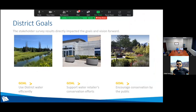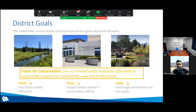As a district, we have goals as well. Our first goal is to use our own water efficiently, but because we're a wholesale supplier, there's not a ton of efficiencies that can be gained in a pipe outside of maybe some water loss. And so we focus on that, but certainly that's not where the main conservation efforts are happening. We also support water retailers' efforts. That's where the end use is happening, and that's where there's a lot of potential. And then we also have a lot of public programs that we are involved in as well.